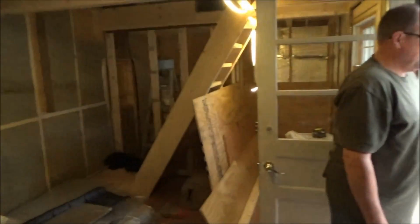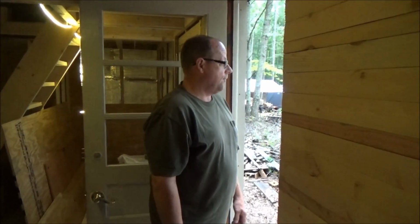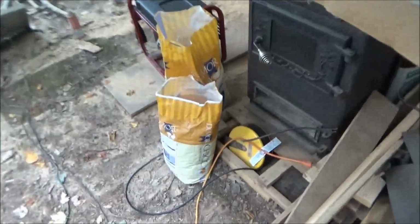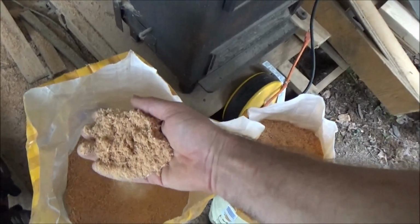So, enough of the... I bet you that sawdust bag is full. That sawdust has been emptied 5 times. Wow. Yeah, check it out. Nice, amazing byproduct of the cutting. I forgot to mention that on camera. I keep forgetting. Really nice byproduct of the cutting is the finest sawdust.